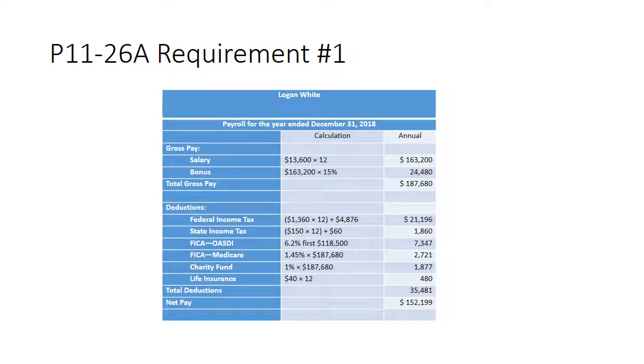So the first thing we're going to do, and this is always the first step of your payroll recording, is to determine the gross pay, payroll deductions, and net pay for the employee. So we're going to do this for the entire year. Remember, gross pay is salary, or if a person's paid hourly, the number of hours times their hourly rate, or if they're paid a commission, or any bonuses. These are all part of gross pay. Gross pay is really what the employer owes to the employee.